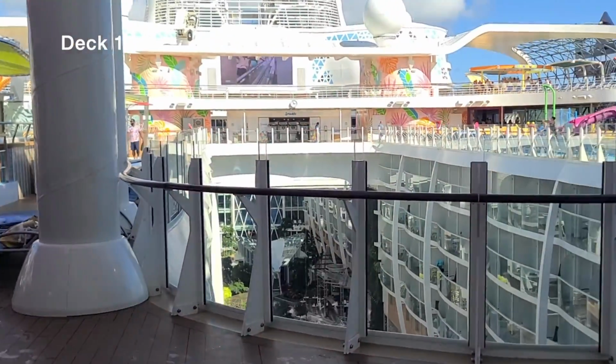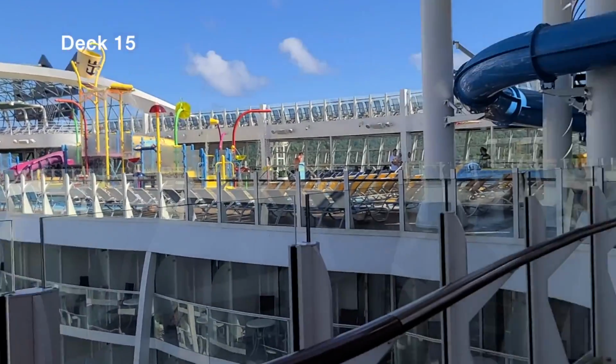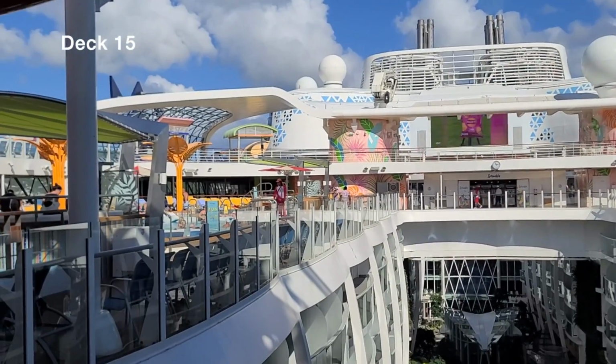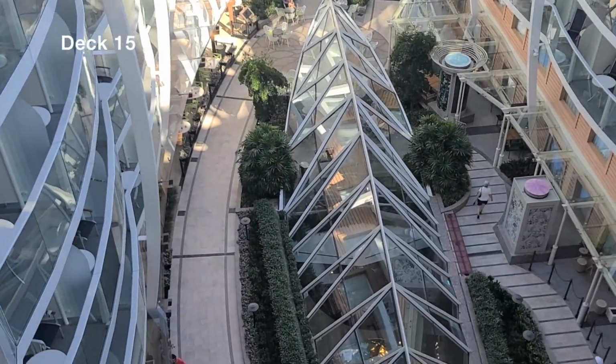On the other side of deck 15 forward, we have a beautiful lookout at Central Park. I did want to put this in the tour because don't be afraid to cut through deck 15 and come this way, because you got this amazing view down to Central Park, which we will take a look at soon.